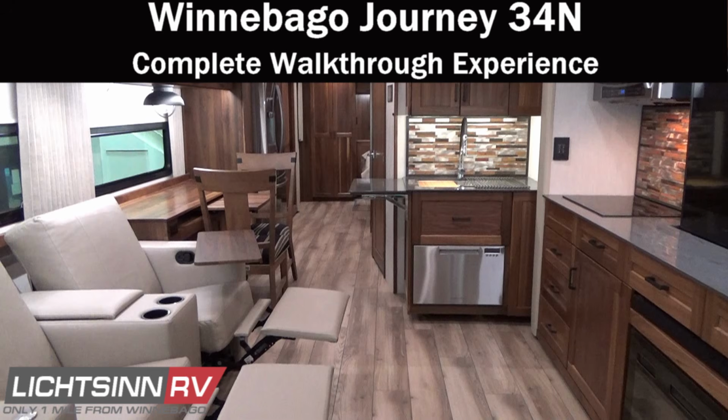We're located only 1 mile north of the Winnebago factory, based right here in Forest City, Iowa, and recently named by the manufacturer, Winnebago Industries, as the North American top dealer for sales volume across all of the motorized coach divisions of Winnebago Industries, based right here in Forest City, Iowa, but reaching out across all of North America for that top sales volume award now for the past 6 consecutive years.